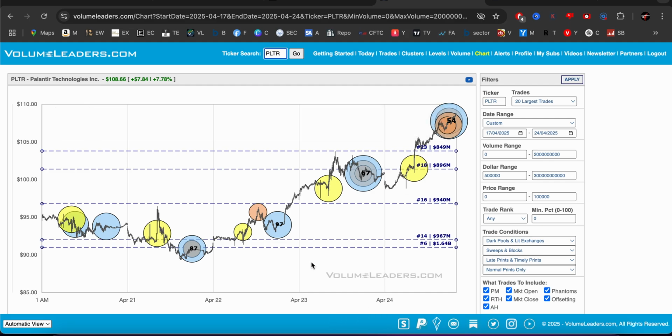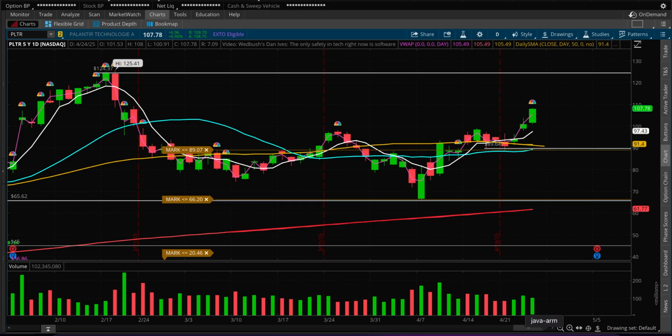So I'm considering all these big orders that came in at the support areas as buy orders, and I'm already seeing that people are trying to take profit into this move. Probably it will not run away, okay, and probably 110, 115, just like I said, 117, this is the area. This is where a lot of supply is already sitting, and some people are actually bag holding it from those levels. So that's my update for Palantir.